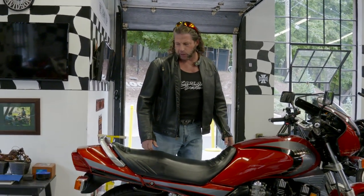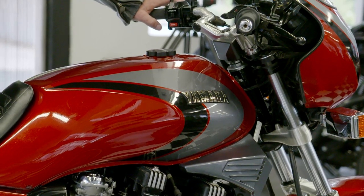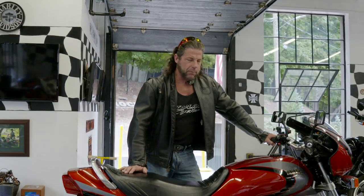Again, I'm an AMCA judge. I'd give this bike 99 points. It's as close to original, brand new, as you can get. And it's not a restored example. It's an original, just been massaged and tuned to perfection. So good luck bidding on the bike.